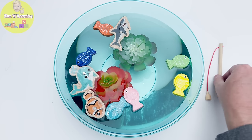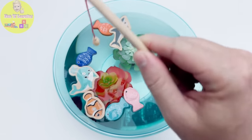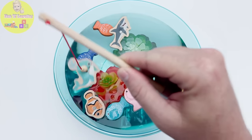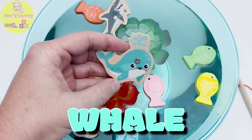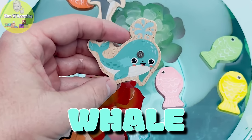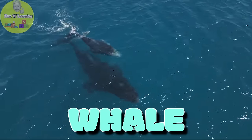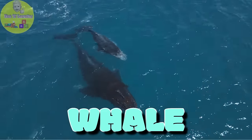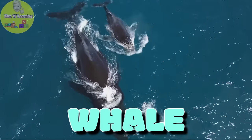Okay, back to our mini ocean to catch something else. I wonder what it'll be. Oh, I got something. It's a whale. Did you know that whales are very large sea animals, and they are not fish, but actually mammals? This means they breathe air and produce milk for their babies.